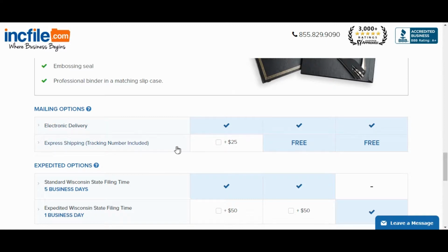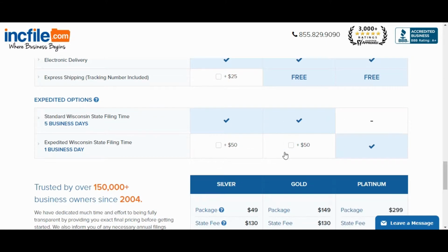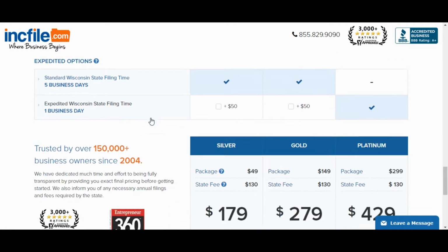Electronic delivery is nice, express shipping is nice, but one of the standout features with IncFile is their standard shipping: 5 days at the lowest, 1 day at the highest, but that is an extra $50. Whereas I think LegalZoom was a month and MyCorporation was a month, and you had to pay extra to get up to 5 days. So it's nice that it's already included in the base package with IncFile.